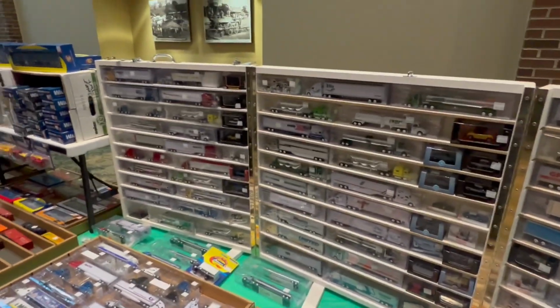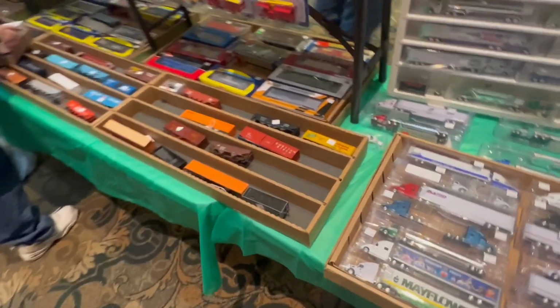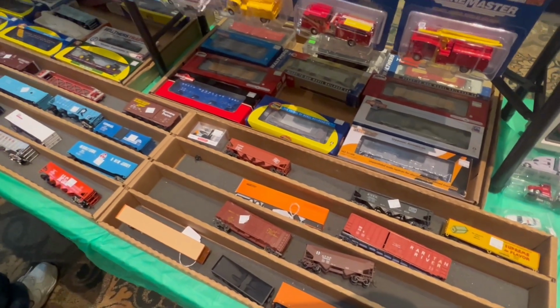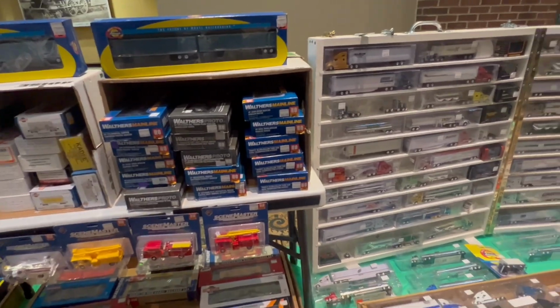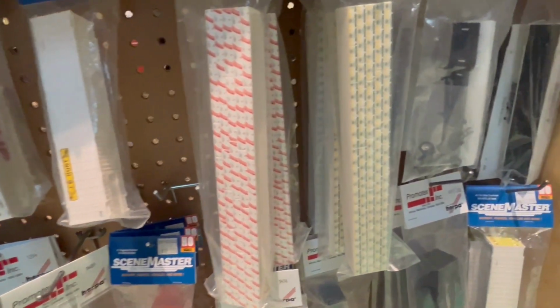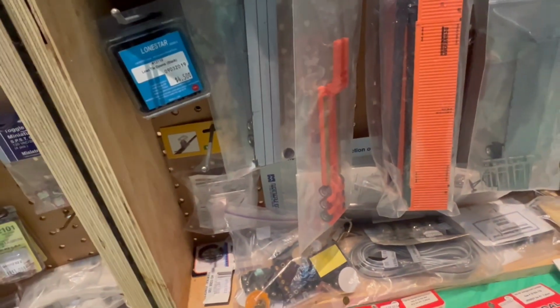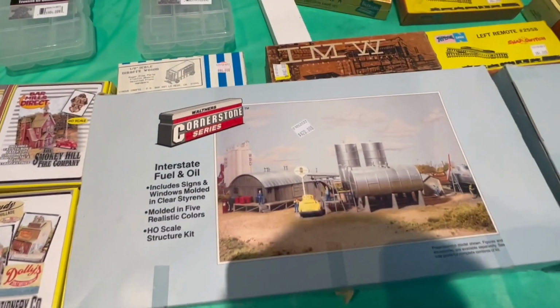So it's a model train convention. You know what model trains are. It's like these little toy trains. It's really cool. Oh, they're all up here. These are like those containers that go on the back of flatbeds. I'll call them flatbeds. And like semi-truck trailers. There's a tunnel portal. And cornerstones.